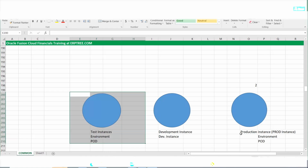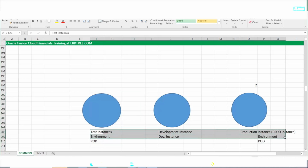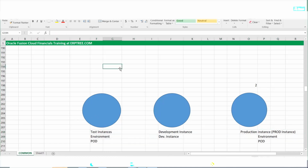In short, production, the first 4 letters, prod instance, prod environment. POD, pod, is different again. This is a prod, this is a pod. So these are the instances we can use in case of real-time implementations.